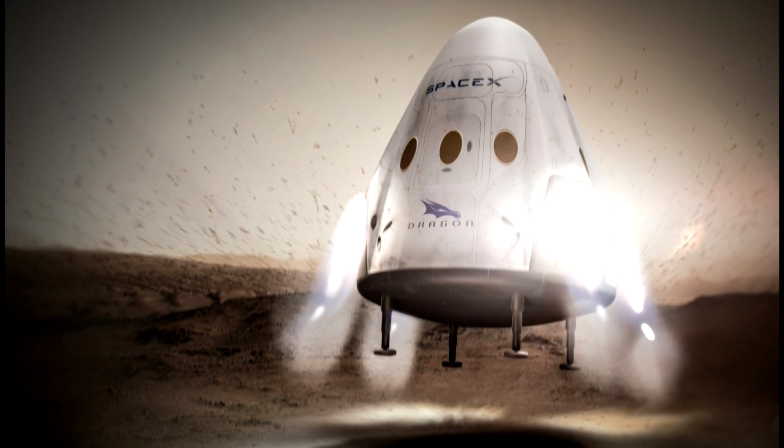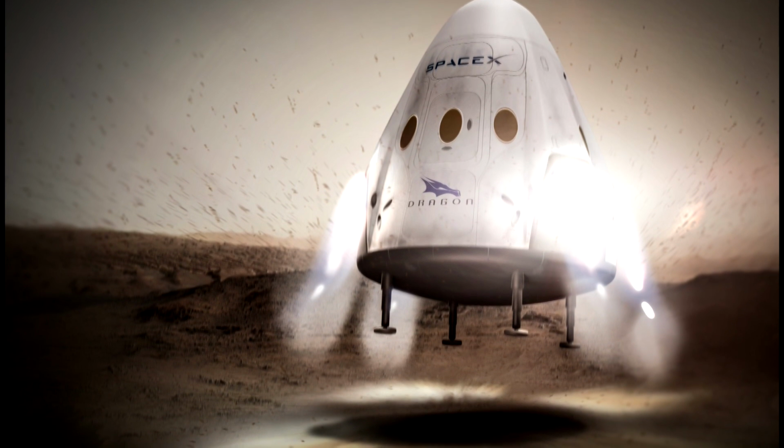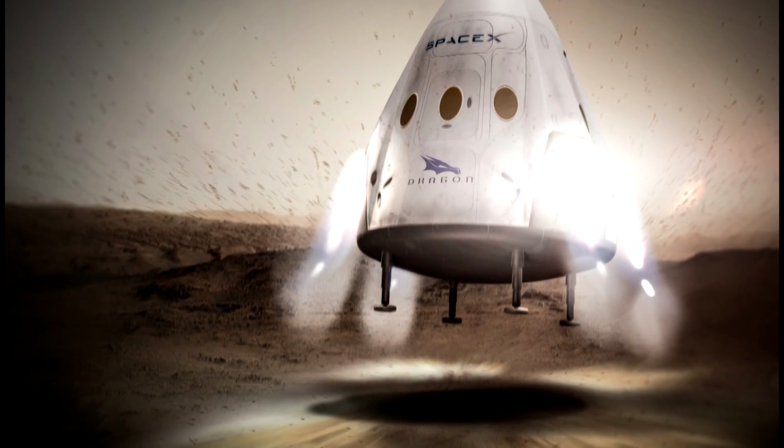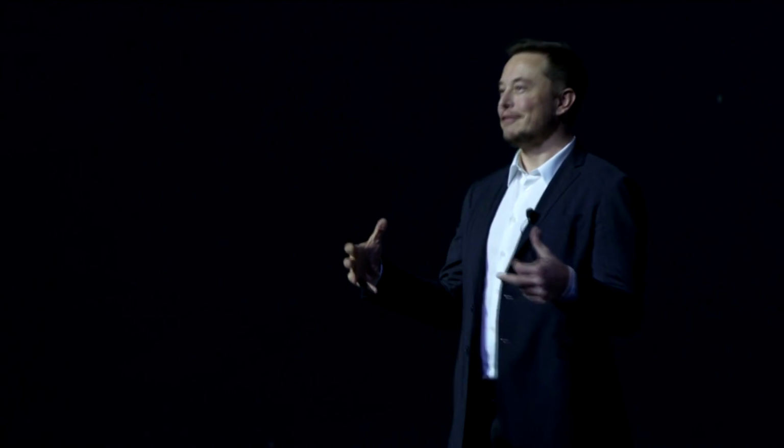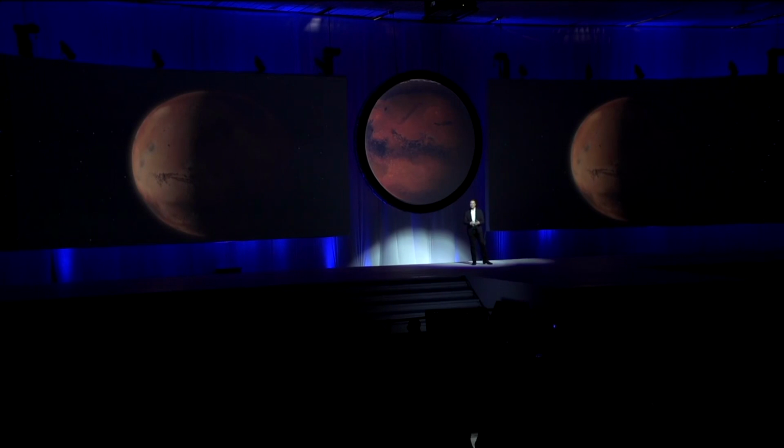Originally, Musk said he planned on unveiling his Mars strategy in late 2012 or early 2013. And you're going to unveil this later this year, are you? This strategy? I think either later this year or early next. But this unveiling was pushed to September 2016.